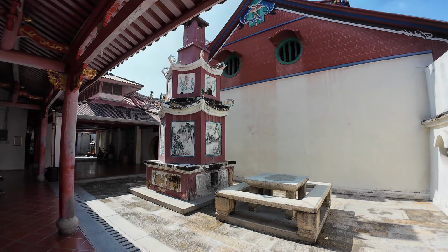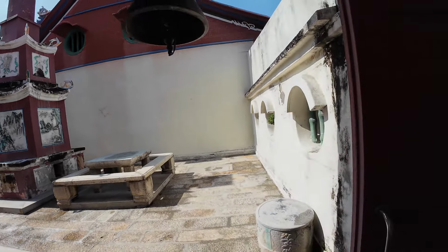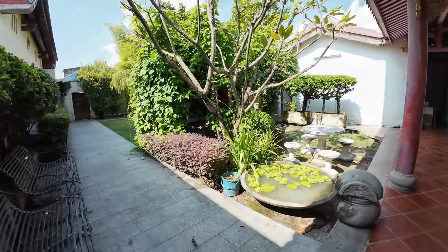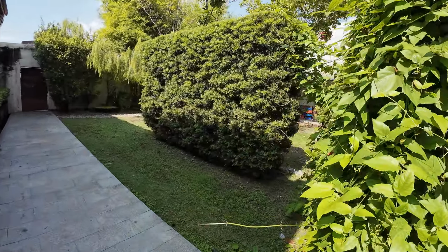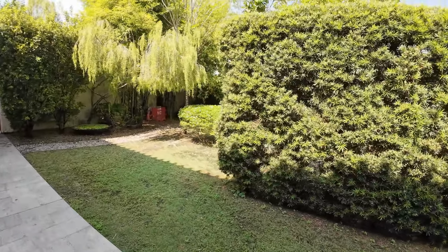So just outside the main temple, we've got the outside spaces. I wasn't expecting a whole courtyard, like a garden in here. Lovely. Goes on and on and on. It's not just a street side temple.